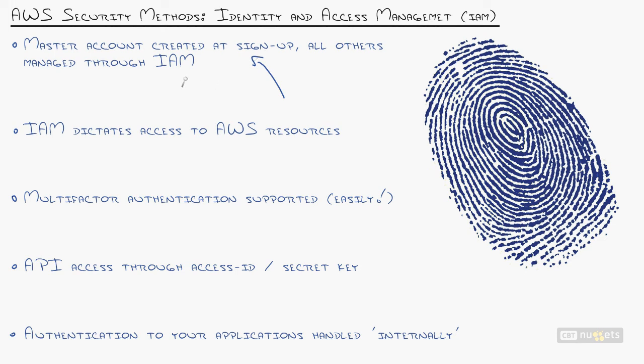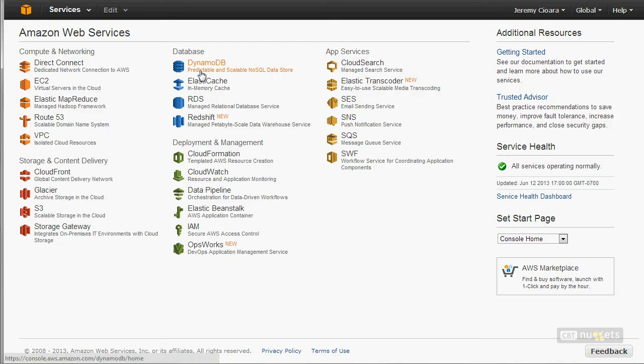Amazon says usually once you create that account, you should not use it unless there's a specific reason why you need that master level access. Maybe you do need to change your billing information or access previous invoices and all that. Instead, you should start creating sub-accounts in IAM. Now, where's IAM? Well, if you come to Amazon Web Services, this is the home page after you log in. IAM is right here.